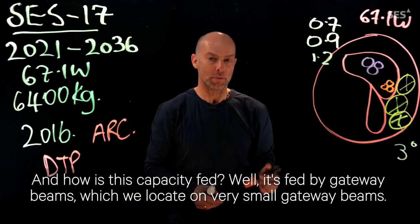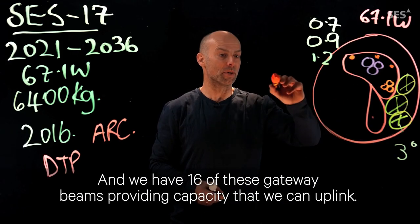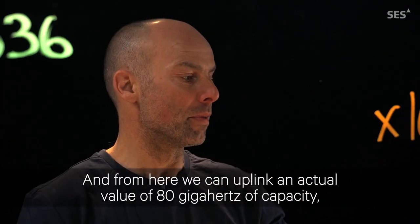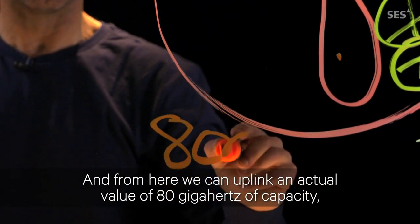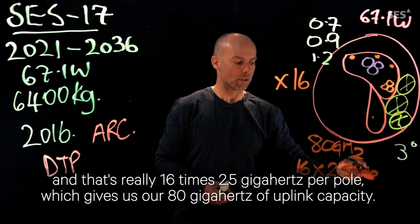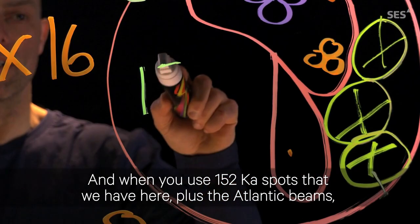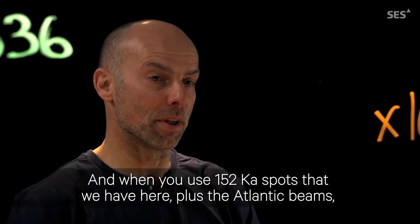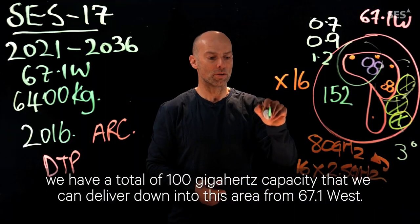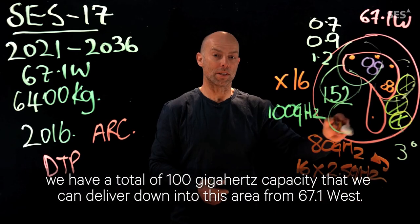And how is this capacity fed? Well, it's fed by gateway beams, which we locate on very small gateway beams. And we have 16 of these gateway beams, providing capacity that we can uplink. And these gateways are SES co-located services, and from here we can uplink an actual value of 80 gigahertz of capacity. And that's really 16 times 2.5 gigahertz per pole, which gives us our 80 gigahertz of uplink capacity. And with these 152 Ka spots that we have here, plus the Atlantic beams, plus the larger field of view beams that we also have that cover the satellite, we have a total of 100 gigahertz capacity that we can deliver down into this area from 67.1 West.